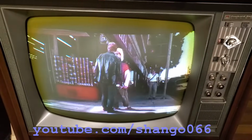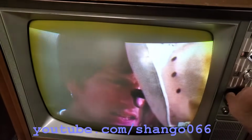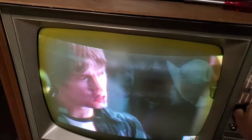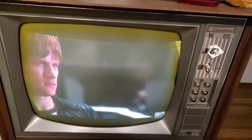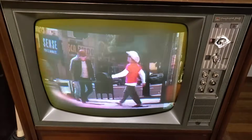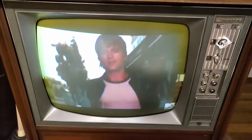1968 Packard Bell 1-year update. This set was new old stock basically when it was put into service on 10/1/22, and today is 10/10/23. So it's been a daily user, daily driver for 375 days.